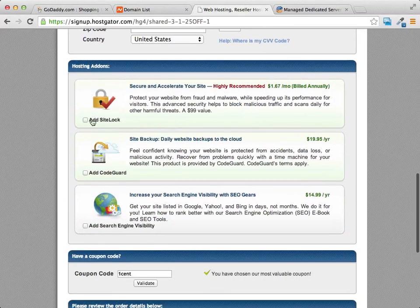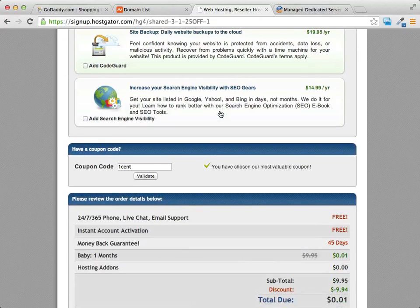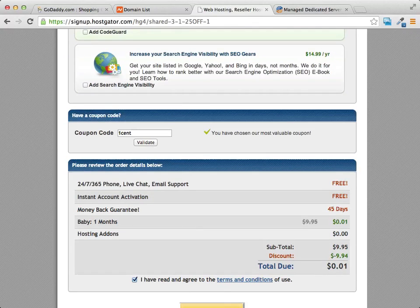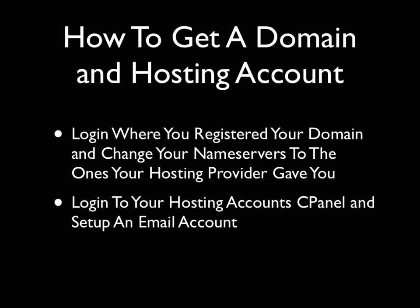And like I said, you can look at these options, see if there's something that you want to have. But these are services that I generally don't go for. And you can see, you can get started with only a penny. So real easy to get started. It doesn't take much time at all to go ahead and register a domain name. It's really, really simple.